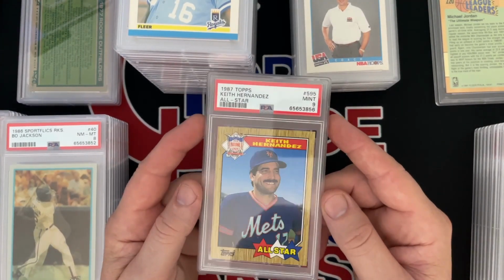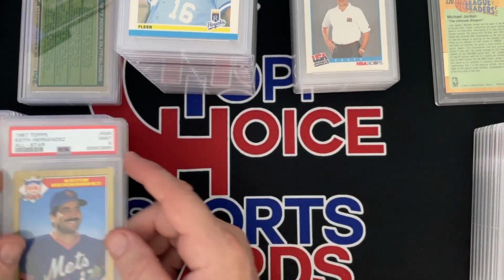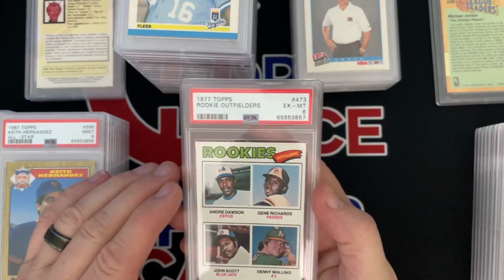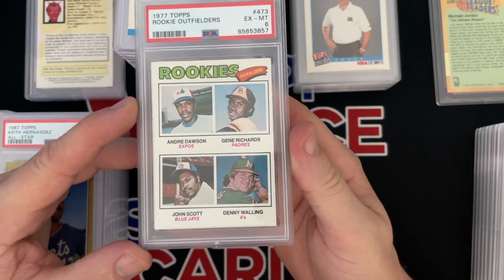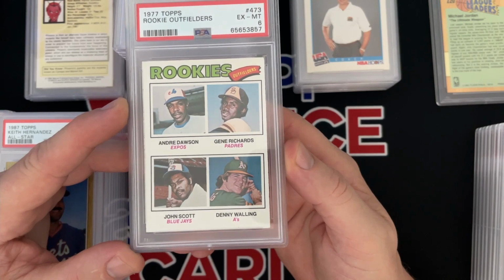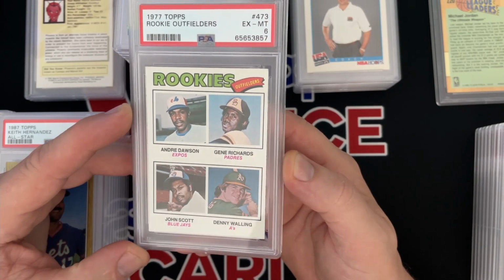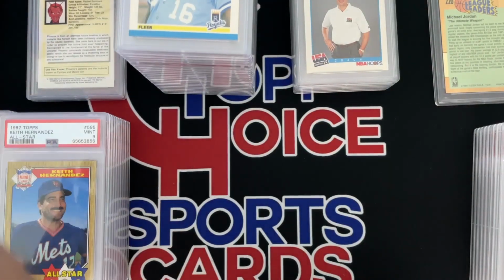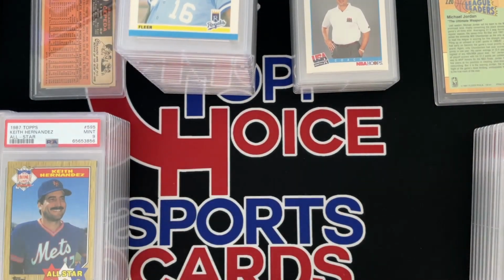Keith Hernandez All-Star card and a 9. That's the best grade I got on one of those '87s. This is my PC card. Really wasn't concerned with the grade. The edges weren't that great in the corner, but this is Andre Dawson rookie. I'm a Cubs fan. I just wanted to get it hard cased. So that is a PC card of mine right there, and the grade I expected. Another Marvel card will slide to the side.